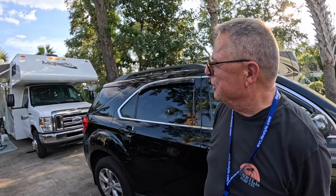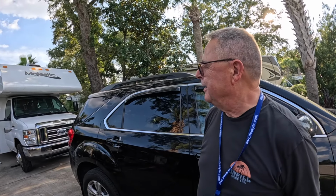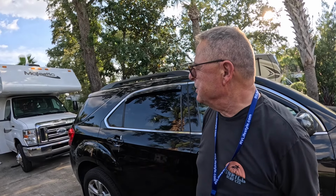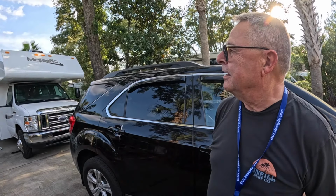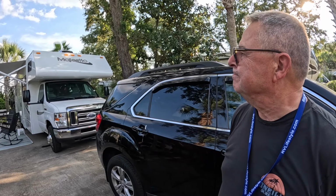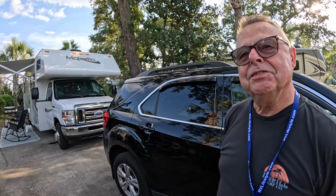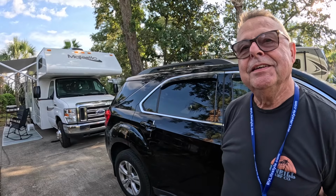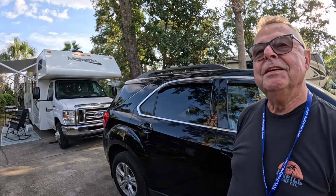It's a 30-foot Class C Ford Majestic. It's on a 2018 Ford E450 chassis. It's a former rental unit, and it's pretty basic, but it gets the job done. Now, you're the second person I know that has a rental unit. Yeah. And the benefit of buying a rental unit is they're so well maintained.